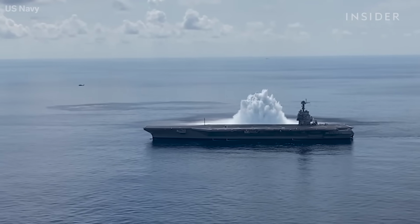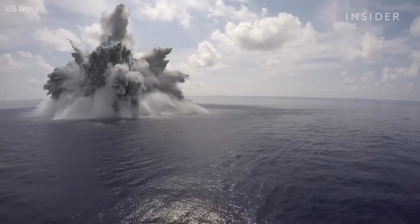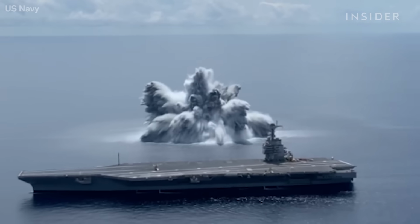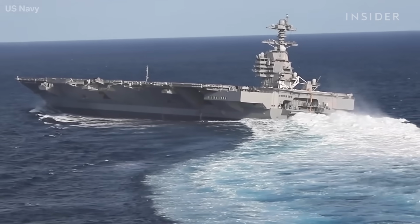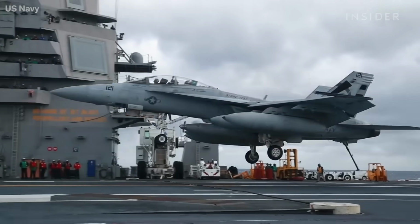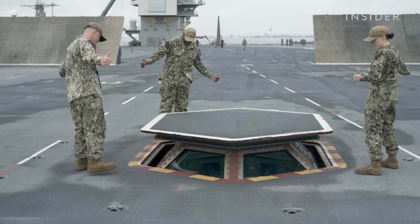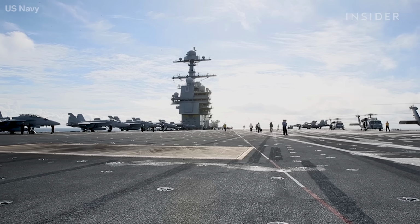These 40,000-pound underwater bombs are just another test before the U.S. Navy's largest and most expensive aircraft carrier is declared combat ready. The USS Gerald R. Ford is the first in a new class of carriers with more firepower and a smaller crew. The previous class began service in 1975. The Ford was designed to save billions over a 50-year lifespan.